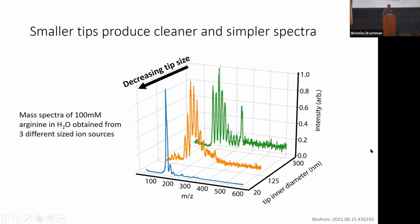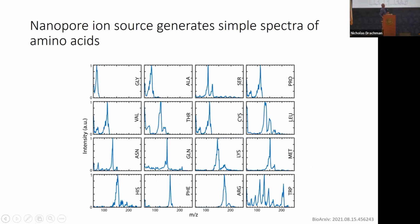So as we were experimenting with ion sources of different sizes, we noticed an interesting trend. The smaller we make our ion sources, the nicer our spectra become. Here I'm showing mass spectra of a 100 millimolar solution of arginine obtained from 3 different ion sources with different pore diameters ranging from 300 nanometers down to 20 nanometers.